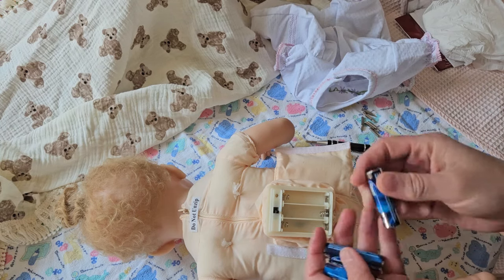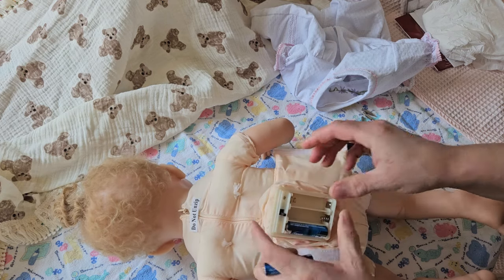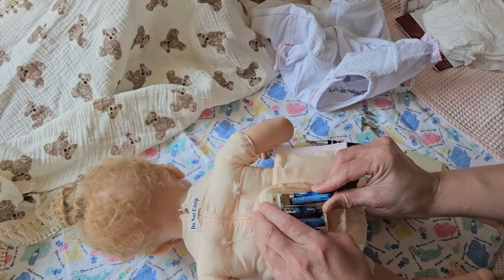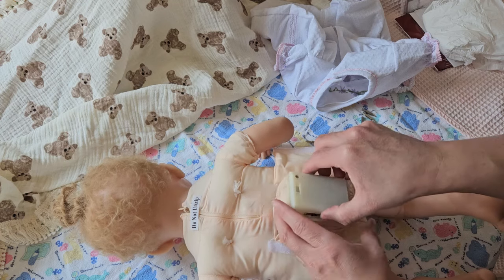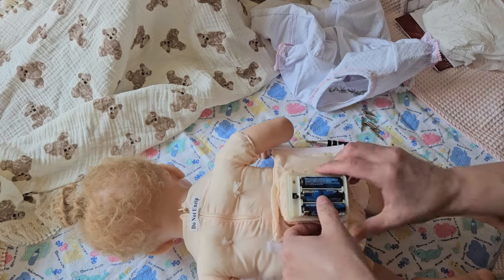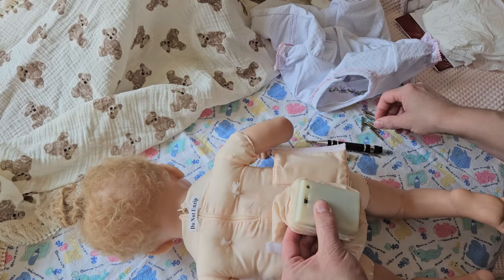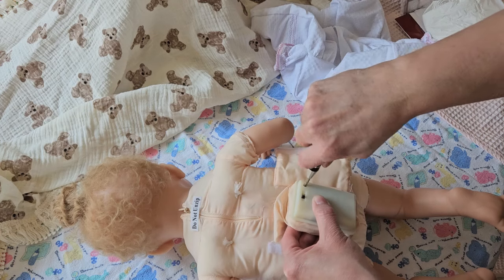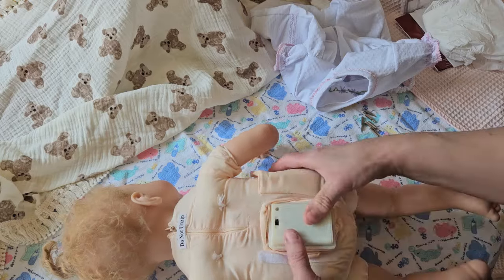So I have three generic copy batteries, replica batteries. Sorry. Okay. Oh my goodness, okay, there, just as good as a real thing. Oh, she's turning her head.